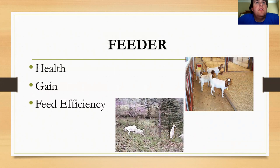The feeder is the person that's going to be putting a lot of money into your product that you as a producer would be selling. So they want to make sure that they are going to get a healthy animal, an animal that will gain, and an animal that has some feed efficiency. They want to make sure that they are getting the highest return on their investment of feed for their animals.